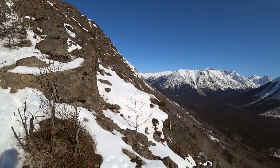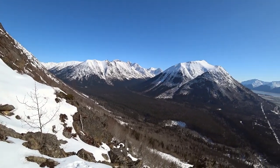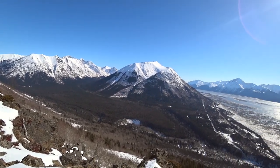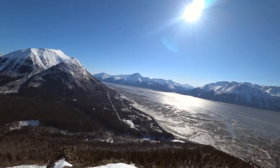Looking back up Bird Valley, not even halfway up yet, starting to come out of the trees here. Trail's in pretty good condition. I'm not in that good a condition.